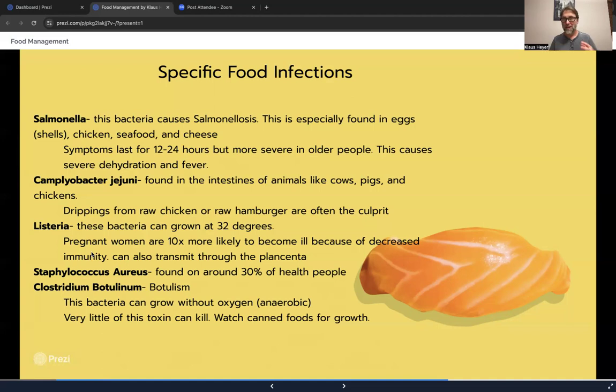So bacteria are eating. You notice that some of these, like Campylobacter, are hanging out in the intestine of an animal because that's where the food ends up. So they're eating off of the same food that we're eating, right? But then the waste product that they produce as they go through that food is usually the toxin that's harmful to us. In the case of botulism, it's very harmful. So ideally watch canned foods for any kind of bulging, for any kind of growth. If it doesn't look right, it's not right.